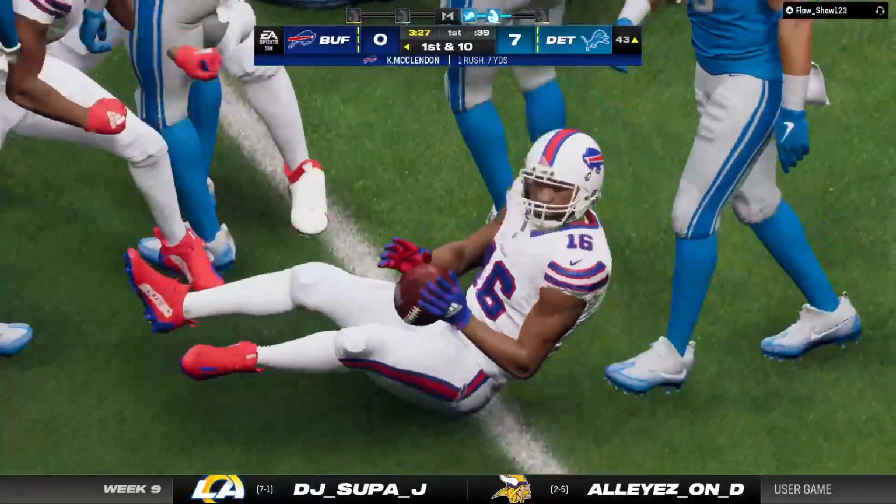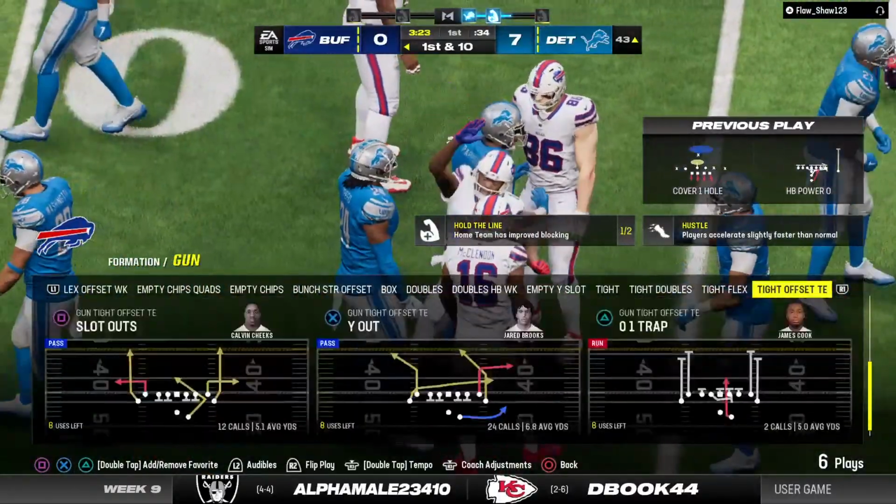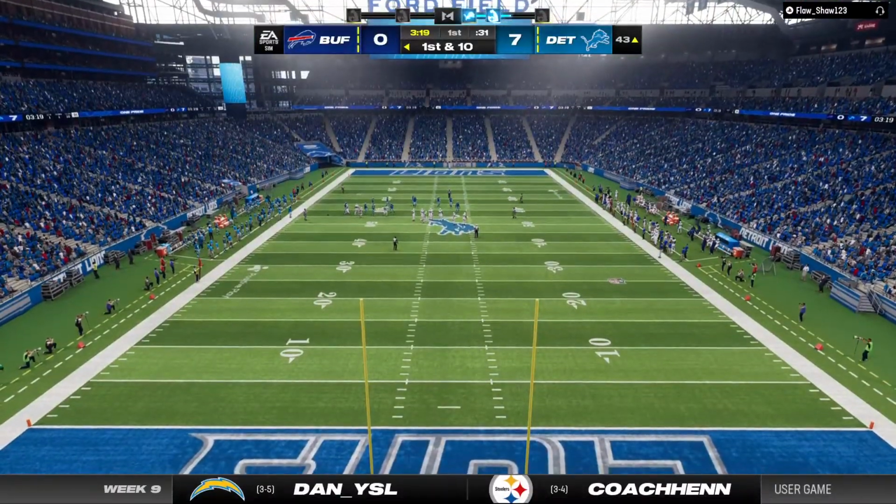7 yards there and a first down. That's a good, nice, crisp run for a first down. I wonder if the defense might have been loosened up a little bit, maybe anticipating a pass instead of the run that they got.